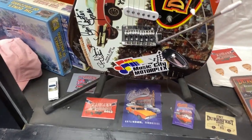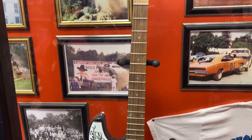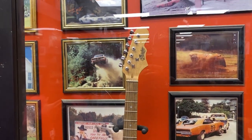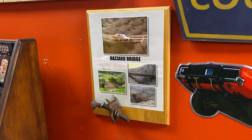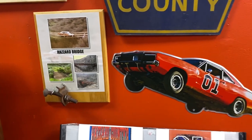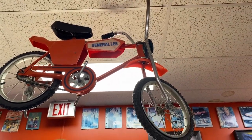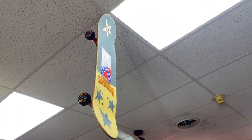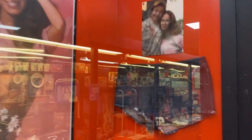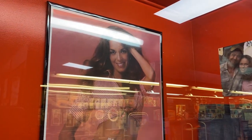Here's a neat little Dukes of Hazzard Stratocaster guitar that's been signed by all of the cast from the Dukes of Hazzard. Here is one of the screws from the actual Hazzard County Bridge that was famously ramped by the General Lee. Look at that, they even have a General Lee bicycle. And there's a skateboard. And there's a little bit of a glare from the glass, but here are Daisy Duke's actual shorts from the show.